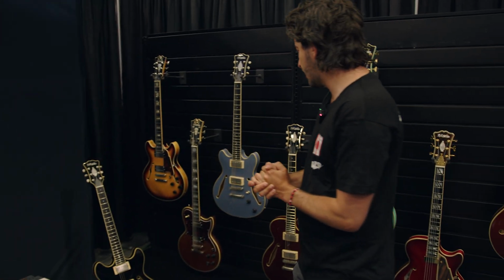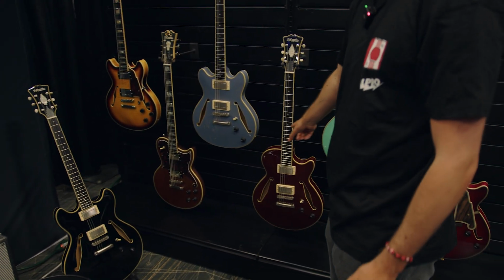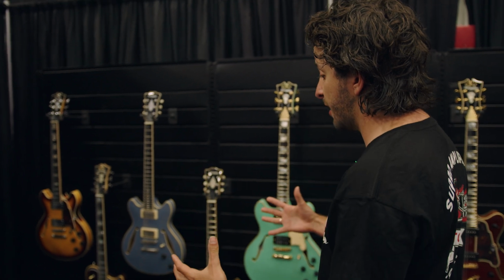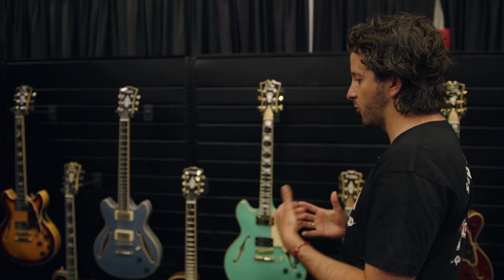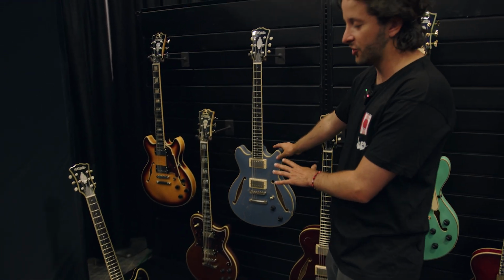On the D'Angelico side, the big thing this year has been the Tour collection, starting with the DC, the Mini DC, and the SS. We've taken our semi-hollow shapes that have been a staple in the D'Angelico line and given them a new vibe, a little more minimal in design, a less opulent aesthetic for D'Angelico, and people are really liking that. It has a late 50s retro thing going on. This is a slate blue finish, my favorite finish of the three.